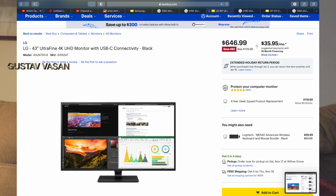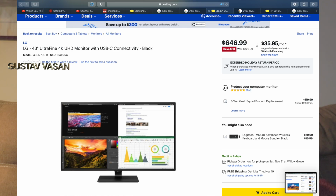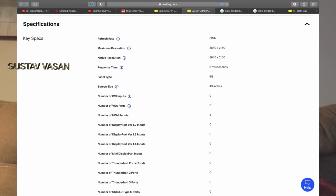Here we are on bestbuy.com. So here we have a 43-inch 4K Ultra HD monitor. This is one of the best-selling ones. I just sorted it by best-selling, $650. And now actually the funny thing is that most sites don't actually display the pixels per inch, probably because no one actually knows what that is or pays attention to that. But luckily, we can actually figure out the pixel density quite easily.